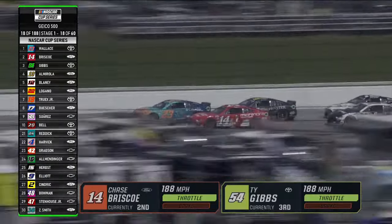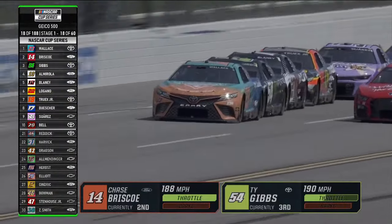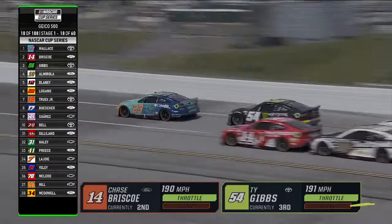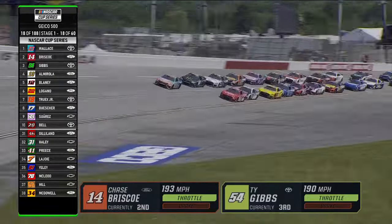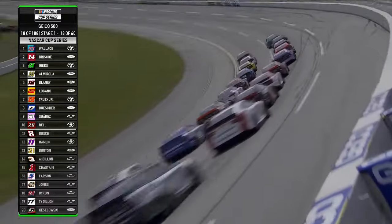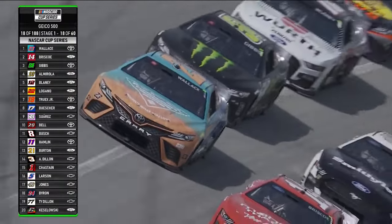Look at Ty Gibbs, second car on the outside line. Now he's feathering that throttle to stay close, but maybe not too close to Bubba Wallace. Well, he's doing that. Look at the brake right here. You're feathering the throttle so you don't have to climb all over the brakes and burn the brakes off of it. Jamie?